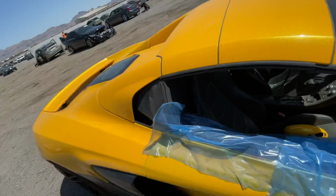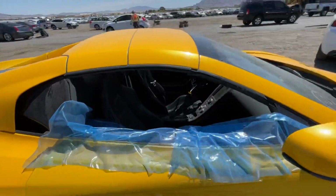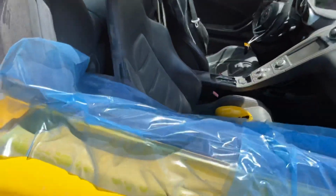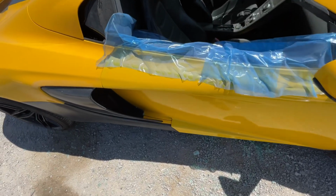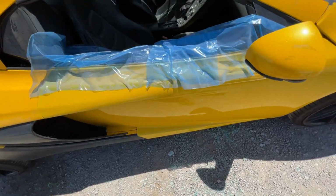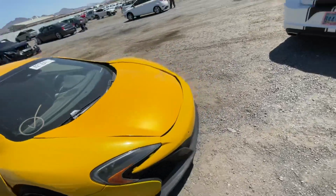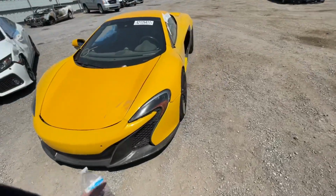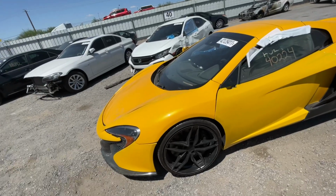I really wonder what it was, and there's more glass here. I wonder if maybe the windows broke out. Yeah. Okay, now I see it. See the glass right here? So this window was broken out on this side. I wonder if it's a theft recovery. Maybe it was stolen. I don't see any damage to the door or whatever. I don't see any damage that would have broken the window.